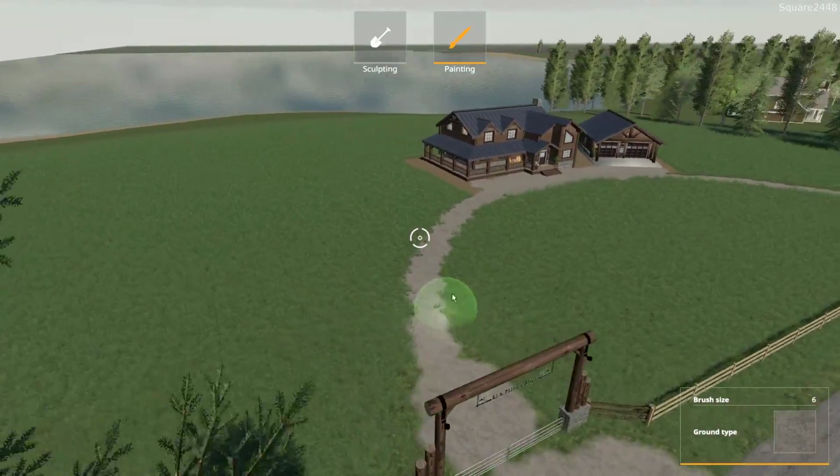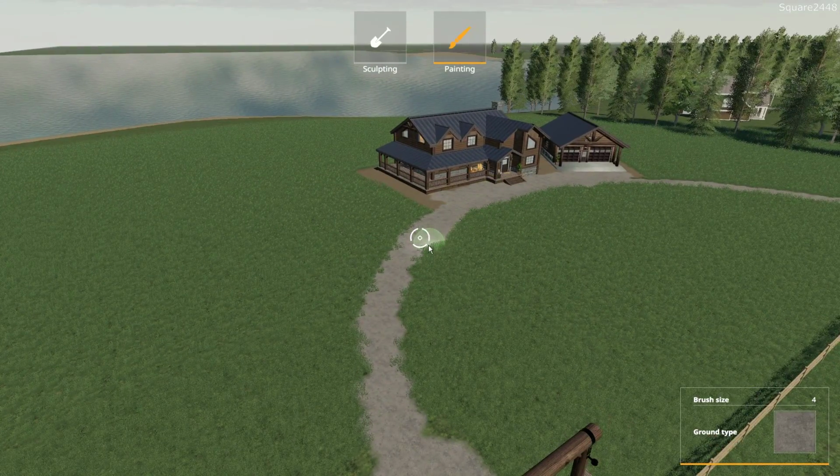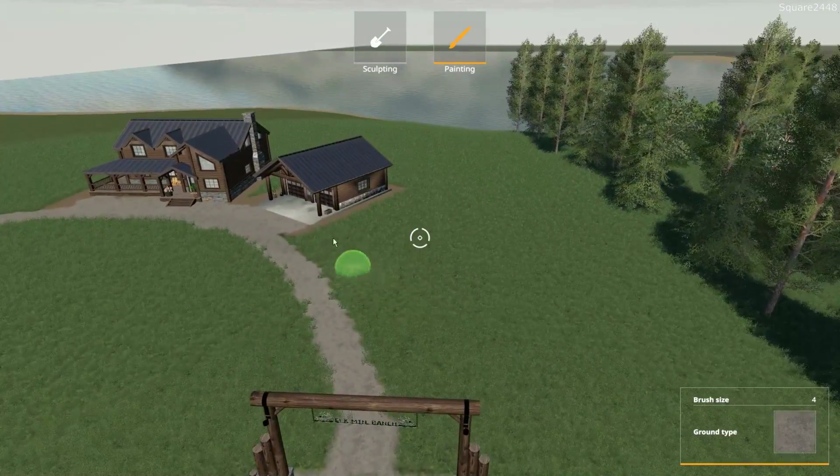Perfect. Now this driveway seems to be just a little bit too narrow for my liking, so we'll make it just a little bit wider. Oh yeah, that looks much nicer. We'll do it over here.